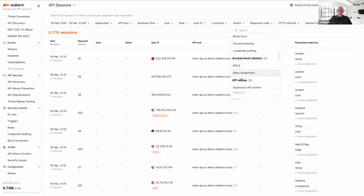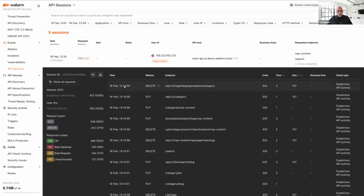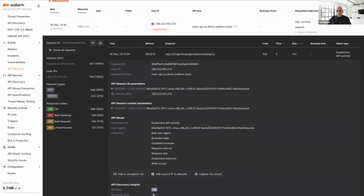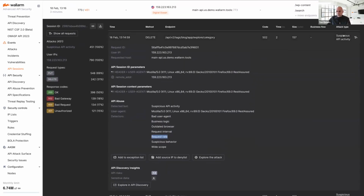So other types of attacks that we can look at is our API abuse. Our API abuse product looks at the activity of requests. In this case, I call these stateful attacks, where you need to understand the session, you need to understand the information around the particular customer to understand if it's an attack or not. And for this particular attack, we have bad user agents, business logic, outdated browsers, request intervals, request rates. So all of these detectors went off, and then added it to the suspicious API activity.